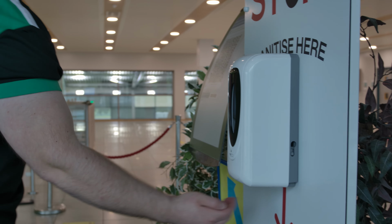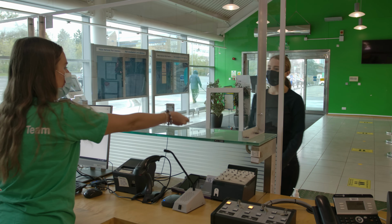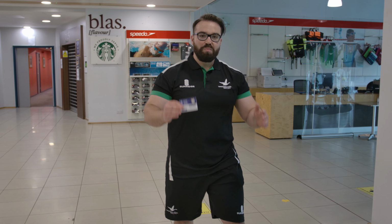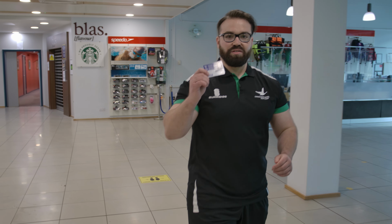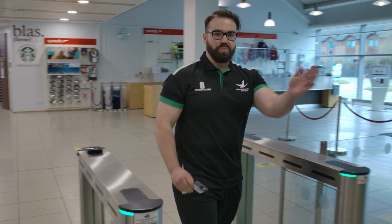On your first booking back to the pool or the gym, we ask you to come into reception, keeping socially distanced at all times. When you come up to the reception desk, you'll be greeted by one of our friendly reception team. At reception, you will need to be assigned a new card, have your photo taken, and reactivate your membership. Now make your way to the turnstiles with your newly activated membership card. Scan your membership card, which will allow you access to either the pool or the gym.